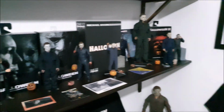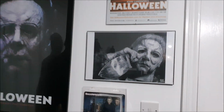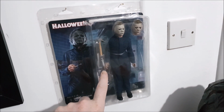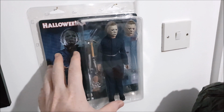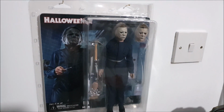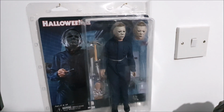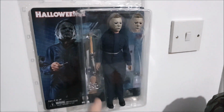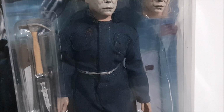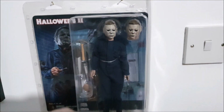You know, just a massive shout out to everyone in the community who's contributed to this Myers room. Here is the sealed up, untouched retro cloth Halloween 2 figure. I told you when I reviewed this that I was going to get another one just to keep packaged up, because I just think it's going to be worth something big one day, man. It's such a beautiful packaged up piece, and it's a really good figure. Great head sculpts, great accessories. The clothing on this one ain't too bad, actually. It's not too thready, so he's looking good. I just love the artwork by Jason Edmiston.